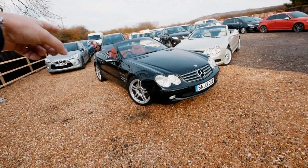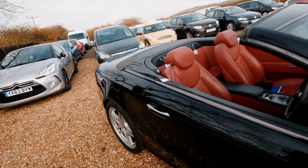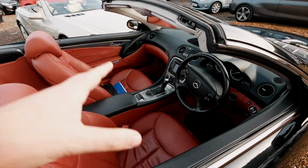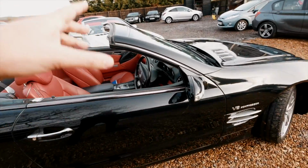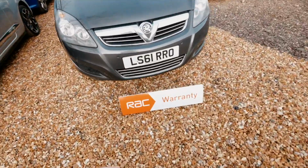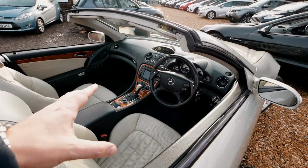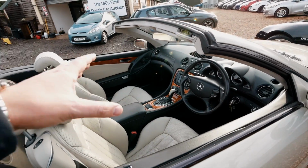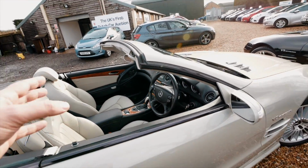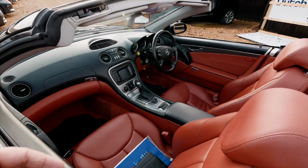Sorry, this has got red leather interior. Check out the interior of this car, man. Look at that inside. Whereas that one, let's go for a little wander over here quick. Let's put that board back on the roof of that car actually. That one, it is still nice inside, definitely in theme with the time the car was released. But personally, yeah, that looks amazing, doesn't it?